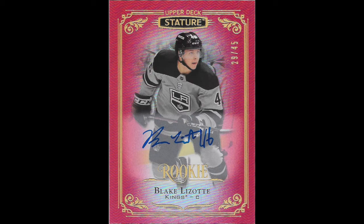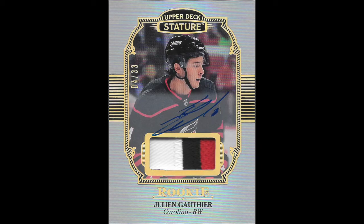And then finally with the auto patch, I can tell just by looking at the side that it's one of the portrait variations of the base set. It could be a rookie, could be just a normal player, not sure yet. But it's just a base one, so it's not one of the parallels. I'm going to reveal it now. It's numbered 4 out of 33, and it is of Julien Gauthier of the Carolina Hurricanes. Nice. Not bad at all. Those cards are really, really well done. Yeah, with a nice 3-color patch. Very nice looking card.